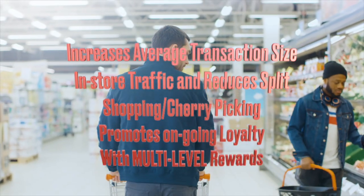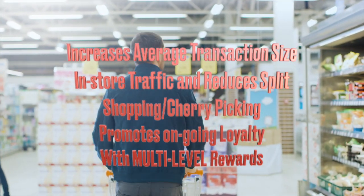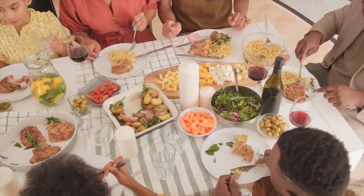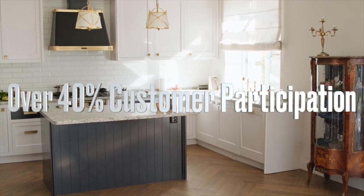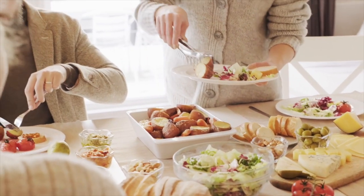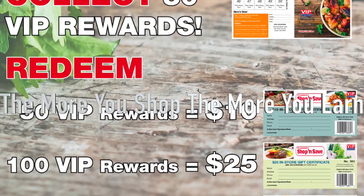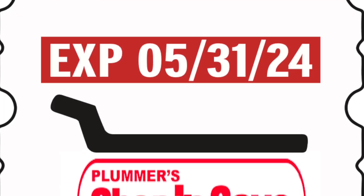VIP increases average transaction size, in-store traffic, and reduces split shopping and cherry picking, and promotes ongoing loyalty with multi-level rewards. VIP has strong consumer acceptance, over 40% participation. Customers like that they can use their rewards on the items that they want, stretching their grocery dollar. The more they shop, the more they earn. You set reward values. Here's how it works.